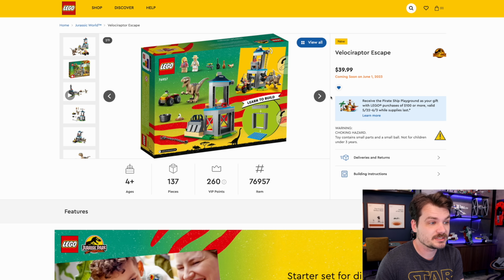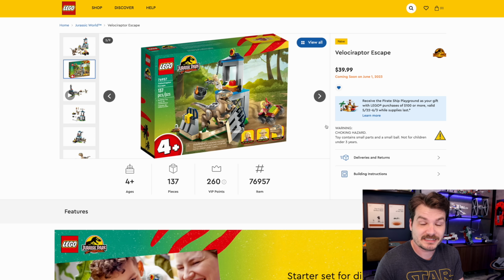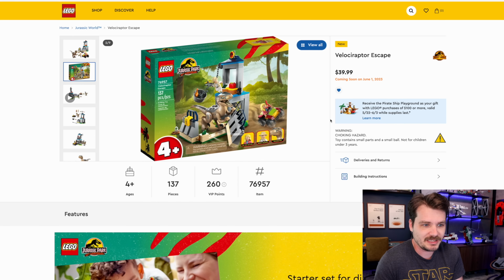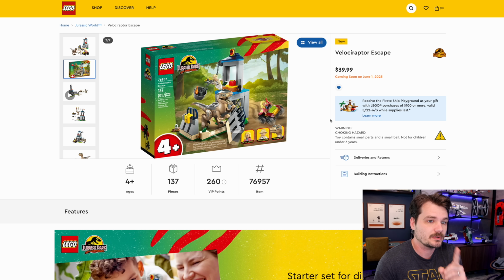Conveniently, I have 4+-year-olds in my house, so I could justify picking this up if I needed a reason to, but also technically everyone is 4+. If you're over the year, I'm 4+. I'm 35 years old and I'm still 4+. I could buy this set for me. That doesn't make it worth the price though.